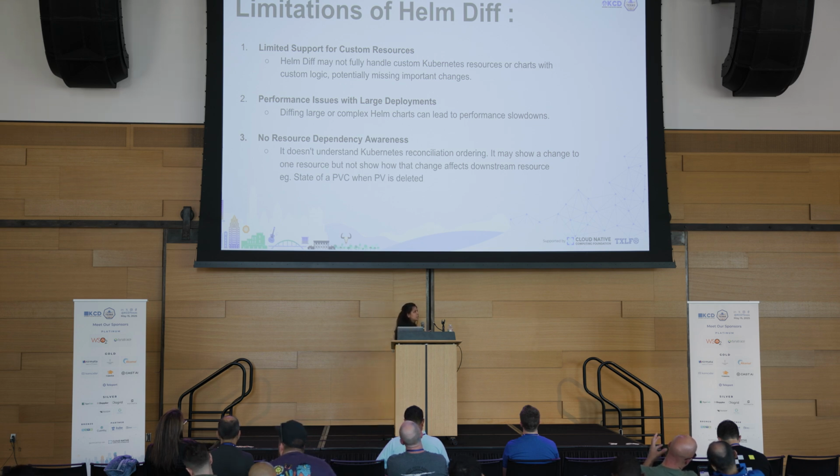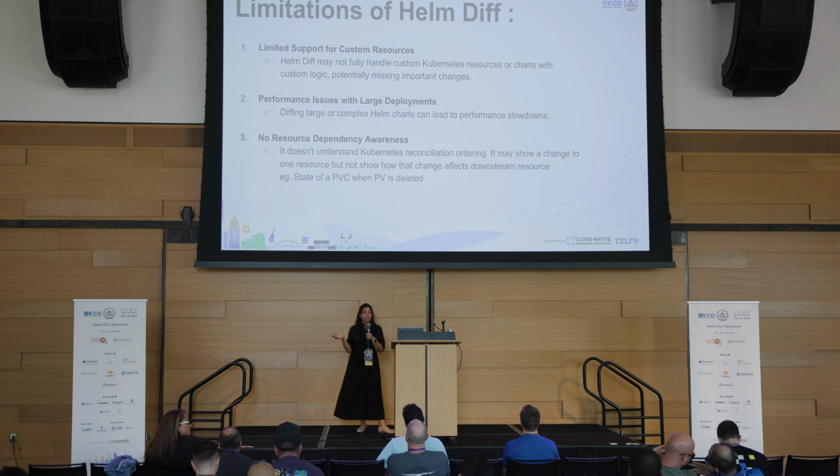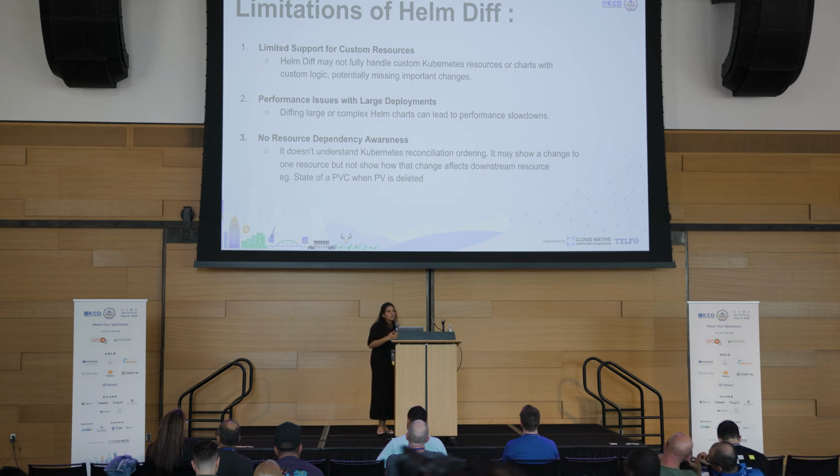One of the other major limitations of Helm Diff is it doesn't understand all the downstream dependencies underneath. For example, if we are deleting a persistent volume, then what's going to happen to the persistent volume claim that was bound to it? How is it going to affect it? What is the status of it? If we are upgrading the Docker image of it, what are the changes of it? So it doesn't mimic the entire picture, but yes, it does help you enough to avoid such mishaps from happening.